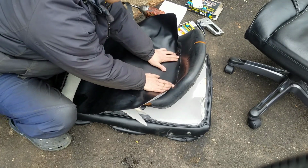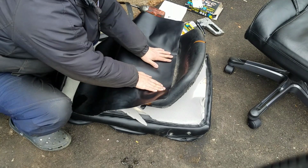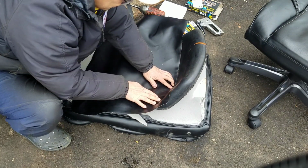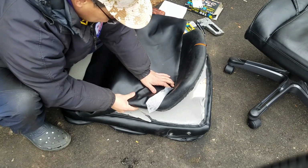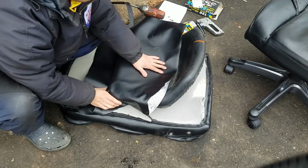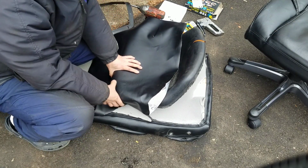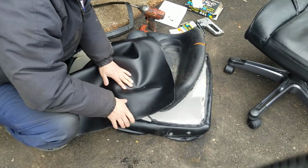Maybe I'll just cut the shape of it. Just cut like this part here, and then just seal it with some silicone or something. You know, silicone it here, and then it's just there. You know what I mean? At least it'll look better than this, right? Yeah, maybe I'll do that.